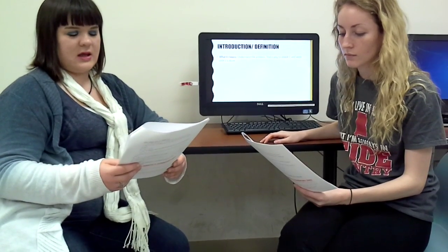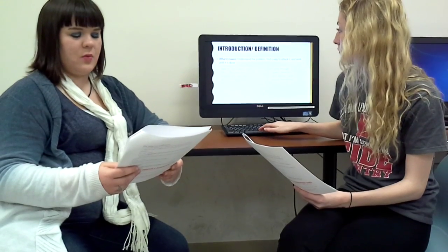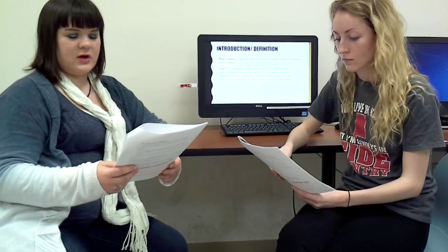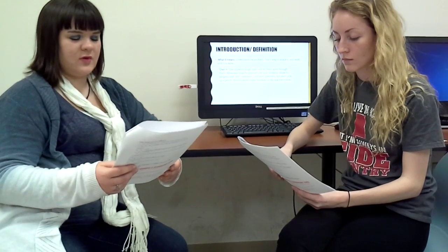What it means: understand the problem, find a way to attack it, and work until it's done. Basically, you will find practice standard number 1 in every math problem every day. The hardest part is pushing students to solve tough problems by applying what they already know and to monitor themselves when problem solving.